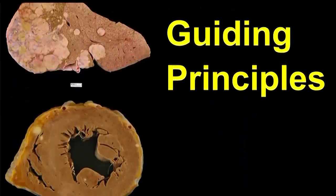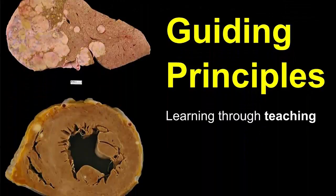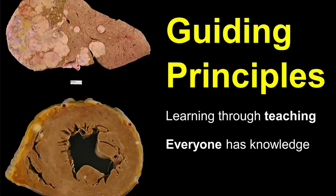We established Pathways with three guiding principles. One is that learning is often best accomplished through teaching, and we wanted to give our trainees in particular more opportunities to teach. Secondly, everyone has knowledge. Even trainees early on have deep knowledge in some areas that they can share to inform and educate others. Finally, learning is global, and this is particularly relevant for pathology, where global learning opportunities are still few and far between. We wanted to contribute to the effort of providing a global educational opportunity in pathology.